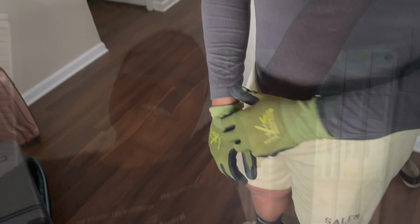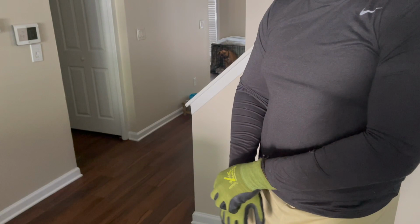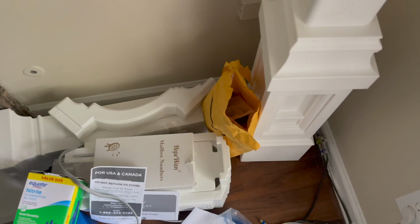Okay, so Ian is here. The gardening gloves that I got fit him, say hey. Okay, sir. And I got these masks, and I have another pair of gloves. Here's the mailbox stuff, the numbers.